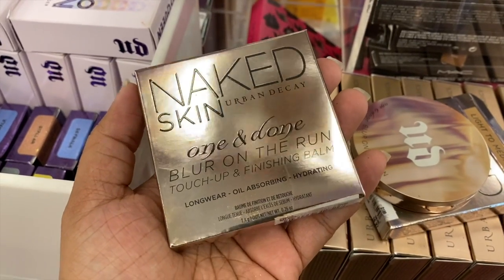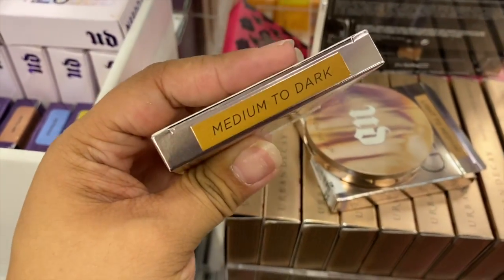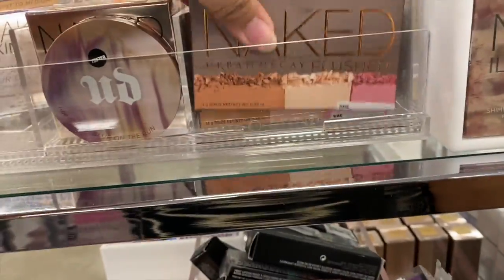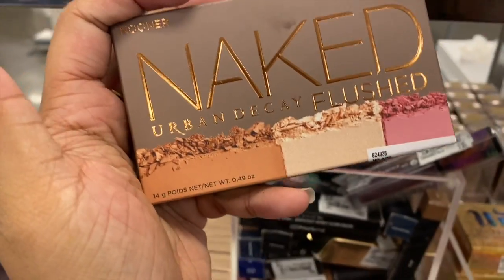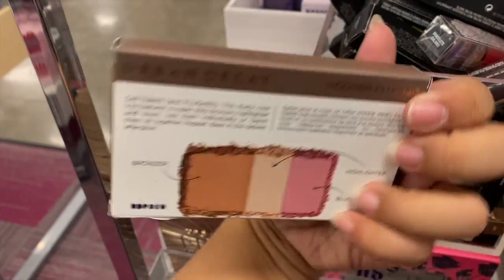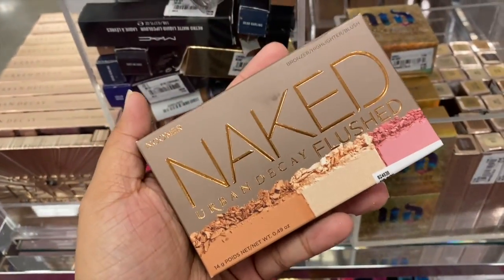Then we saw this the last time, which is the Blur on the Run Touch Up Finishing Balm in medium to dark. But now they have light to medium. There's only a few left. These are $16.97. Kind of pricey for a powder foundation. And then they have this, which is the Urban Decay Flush Bronzer Highlight Palette with a blush, and this one's $15. Not bad.